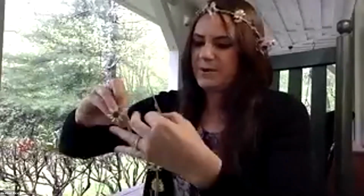So here comes the next one. I'm going to take off some of these broken ones. Thread it through the hole. You see how that goes right through there? My stem's a little bit long on that one, so I'll go ahead and break off the extra part. This stem's really long, so I'm going to break off some of that.